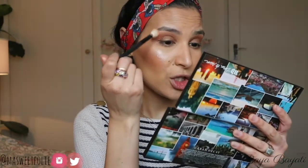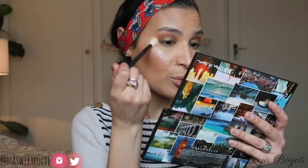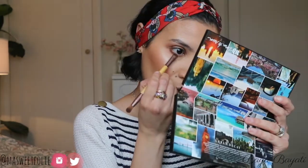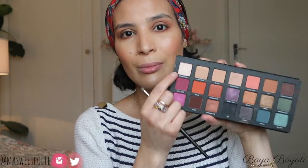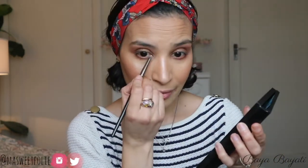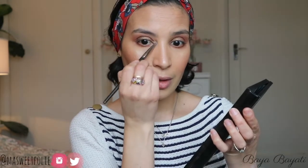Then to clean up the edges, I'm using a clean brush. This one is from Kohl. Then with the smudge brush, I'm taking the medium brown shade again on my lower lash line. I'm taking Baya again on my lower lash line. Then with the blending brush, I'm just blending the lash line. Then for my inner corner, I will be using that light beige shade, which has a satin finish, to brighten the inner corner and my brow bone as well. Then for my waterline, I will be using the Rimmel Scandaleyes eye pencil in nude, just to open up my eyes and make them look awake.